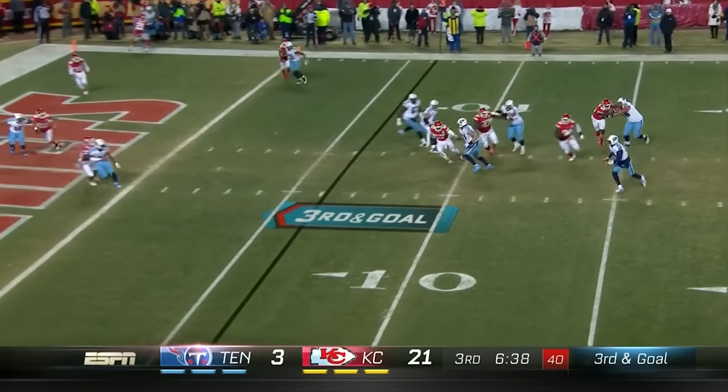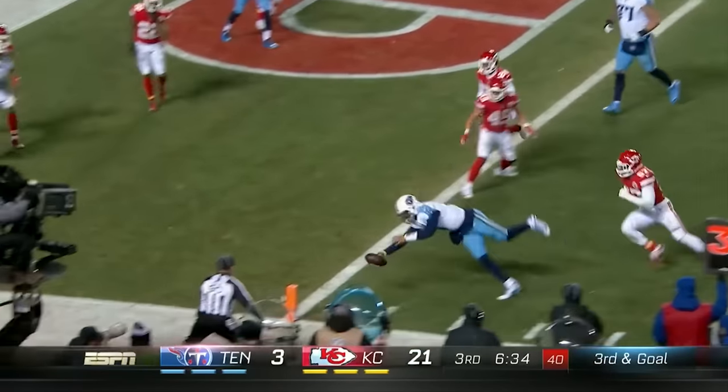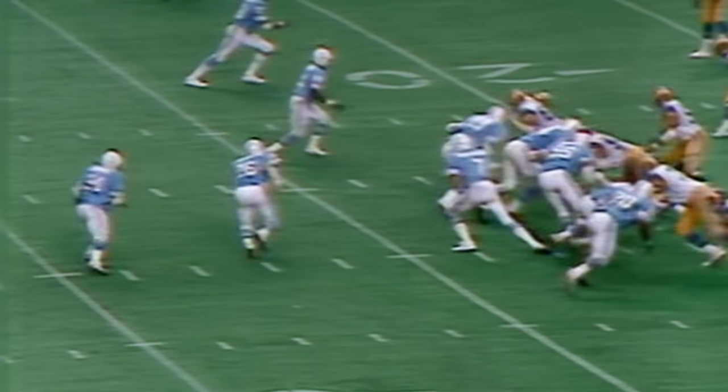Mariota. Mariota to the line of scrimmage, maybe across the line. It's a flex back to him for a touchdown. 10-3 Los Angeles, and here goes Earl Campbell.